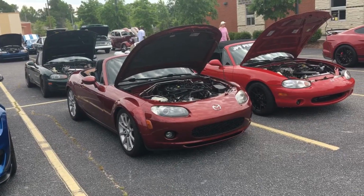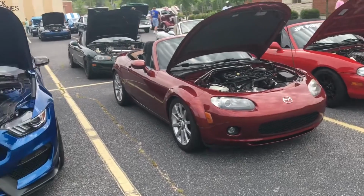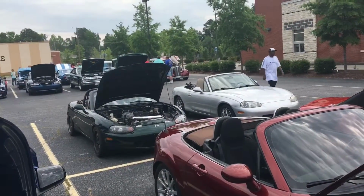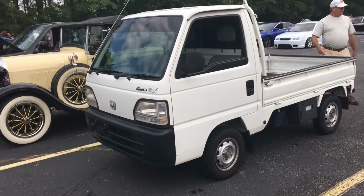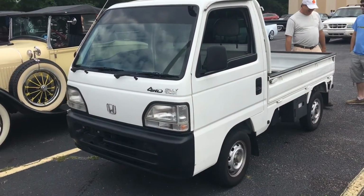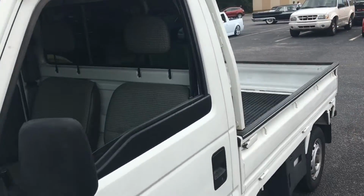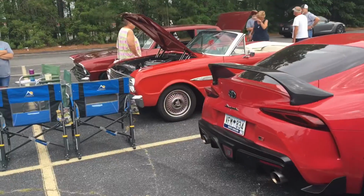First course and coffee of Sumter. All these Miatas pulled up together. Seen this crazy thing walking around, driving around Colombia. It's a car. Right hand drive. First time I've seen this.